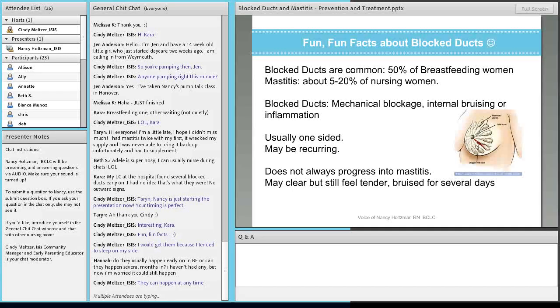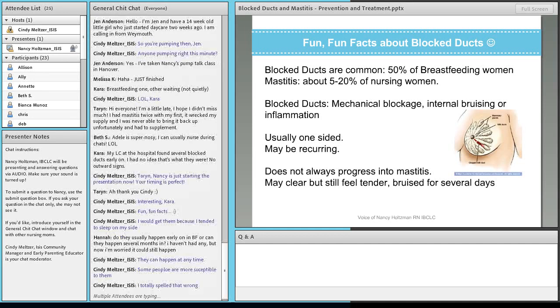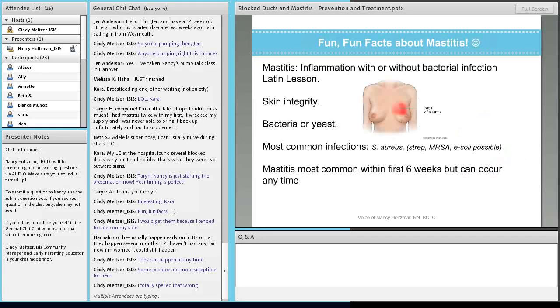In the picture here, it's a picture of a blocked duct, and you can see that a particular lobe of milk-making tissue gets inflamed, and then the milk kind of backs up a little bit into it. And it's not quite that clear cut. I put that picture here to represent the blocked duct, and that's, in the textbooks, what they call a blocked duct. Now, mastitis is even more fun.